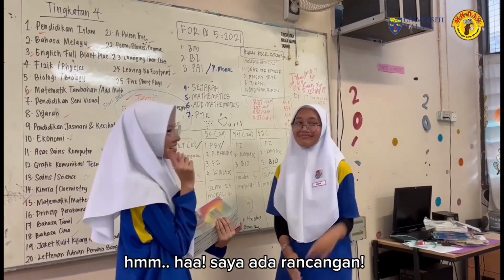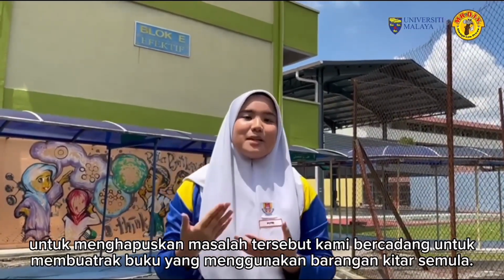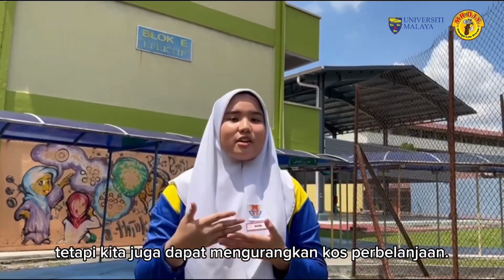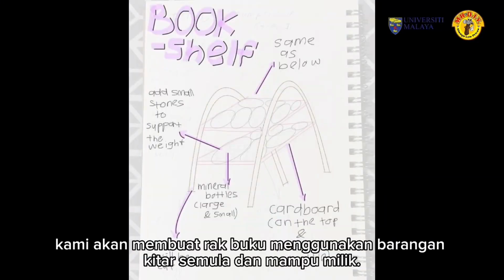I have an idea. This problem is also explained by the school. To eliminate the said problem, we plan to make a bookshelf that uses recycled items. Not only will this solution help reduce waste in the environment, but we can also reduce the cost of expenses. Why buy a new one when we can make it ourselves? In our project, we will be making a bookshelf using recycled and affordable items.